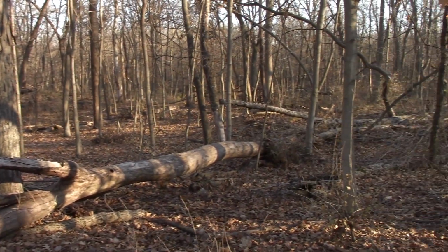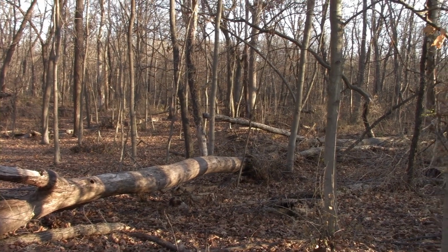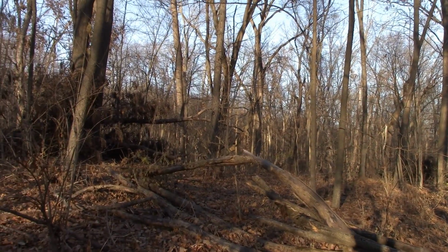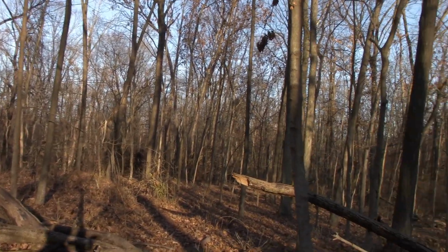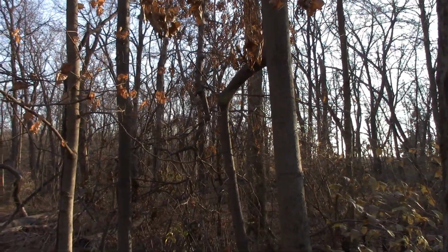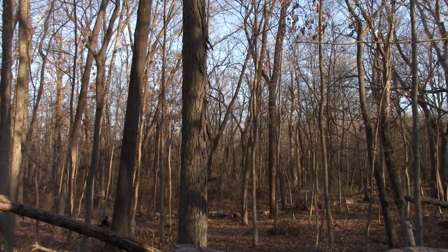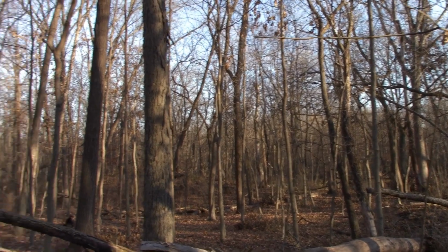Here's an interesting area here. Yeah, I'm probably 100 yards from the parking lot right now, but I just heard somebody lock their doors. I heard the car horn beep when you lock your door, so when I first pulled in there was nobody here.